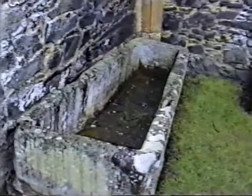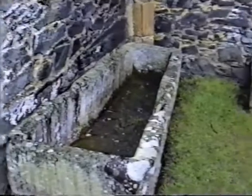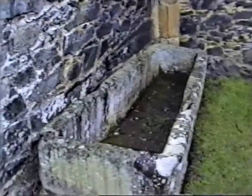This was a trough in the north transept. Apparently they fed the monks from this. They didn't treat them very well.